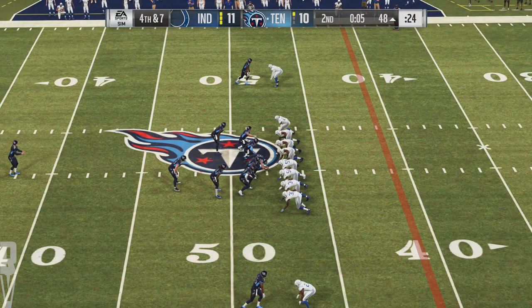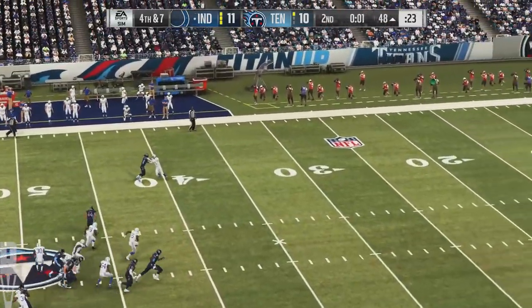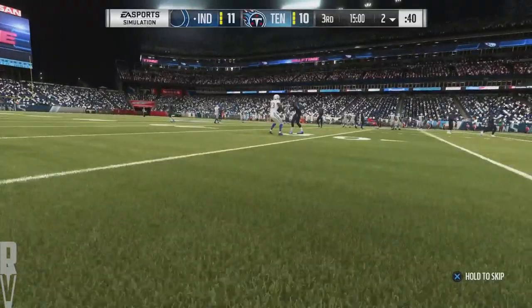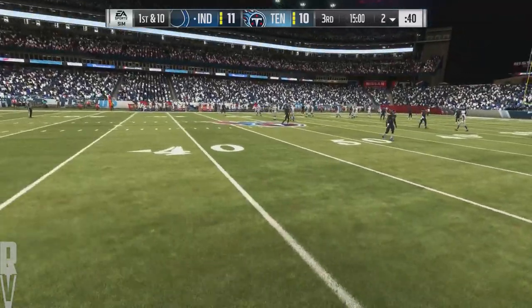On fourth down, here's Brett Kern to punt the football away. Chester Rogers deep for Indianapolis. We have hit halftime. Still 2 more quarters to go. We'll take a timeout. We'll be back after this.